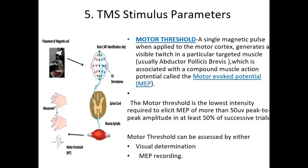Motor threshold: a single magnetic pulse, when applied to the motor cortex, generates a visible twitch in a particular targeted muscle, that is usually the abductor pollicis brevis, which is associated with a compound muscle action potential called the motor evoked potential.